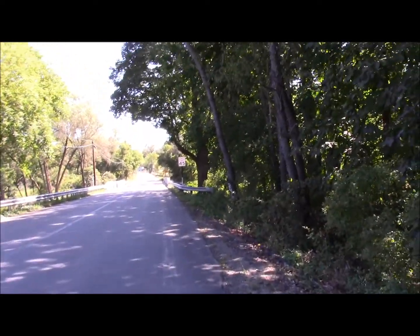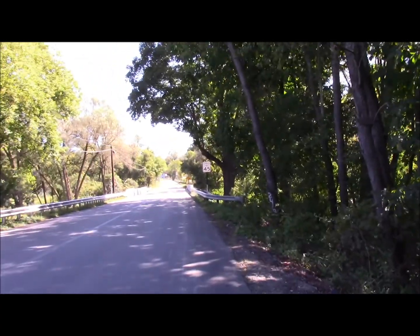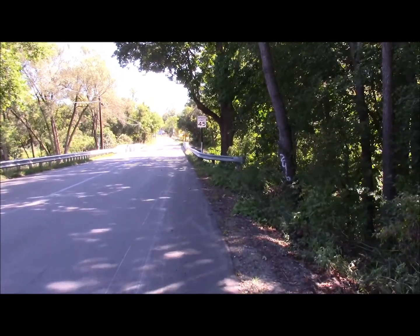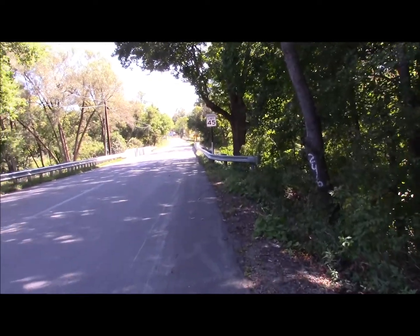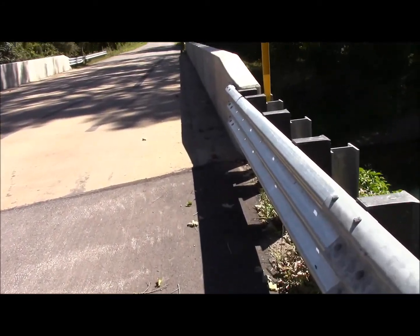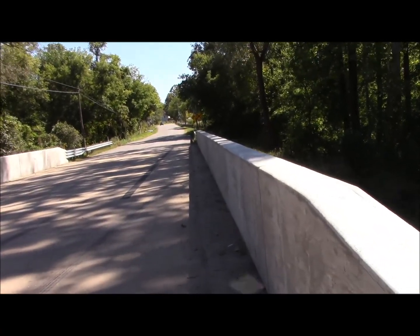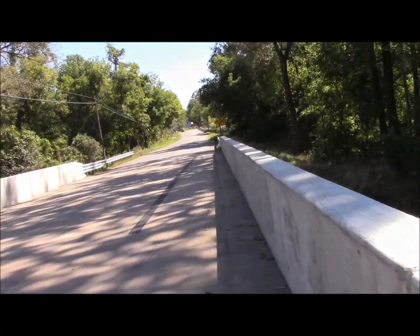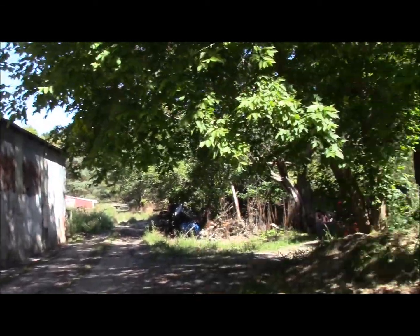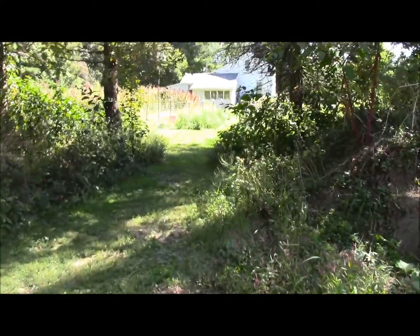I'm back on the concrete highway here, and coming back up to the bridge. Oh, this is probably the end of my walk here, unless I see something interesting. Here I am back at the homestead. Back from my walk.